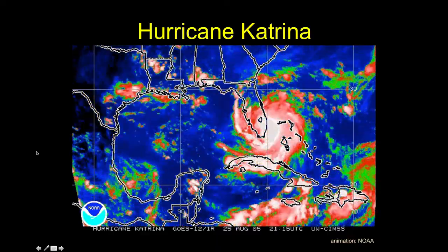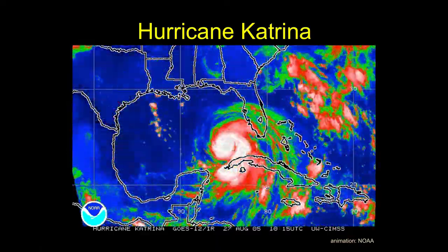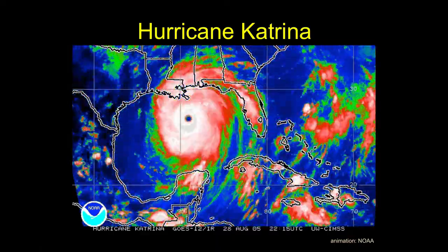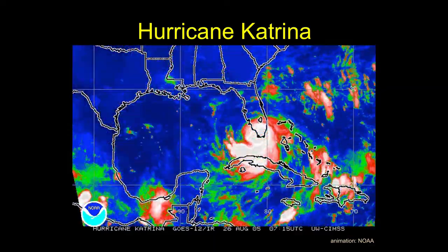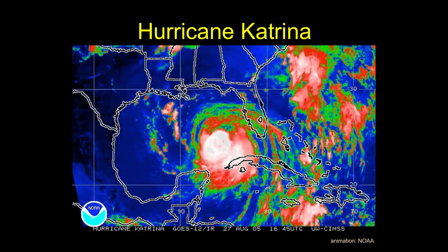Here it comes, starting to form, boom, goes over Florida, and then look, it's continuing to intensify. Here we see the eye, and then boom, it shoots right up the edge of Lake Pontchartrain, right just to the side of New Orleans. And this will repeat a couple times.